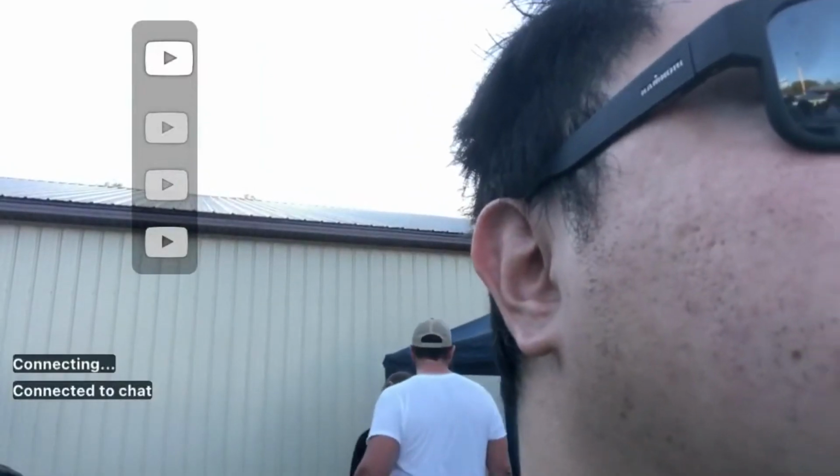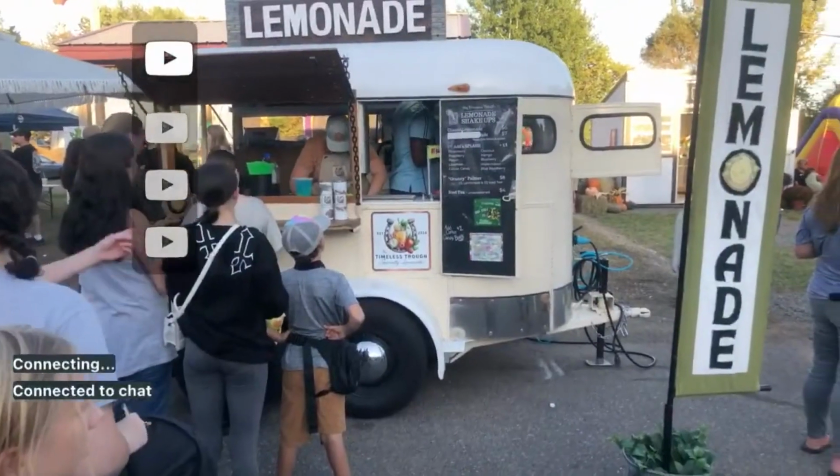We're still in line for lemonade. It looks like there's only a handful of people, probably around 10 people in front of us. This is a hand squeeze lemonade. This lemonade stand is actually really cool.